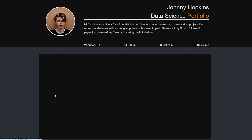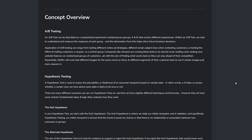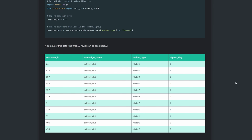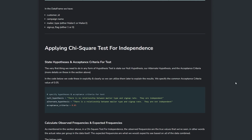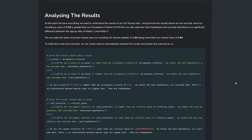The next project is Assessing Campaign Performance Using the chi-square test for independence. This is such a common task in data science and analytics. We often need to understand whether a campaign, an experiment, or a business activity has had any meaningful impact, and this project showcases your ability to apply statistical thinking to a real-world business problem. Again, once you've completed the work in the course, I give you the project template. You can keep it as it is, or you can add your own flair.